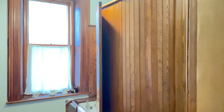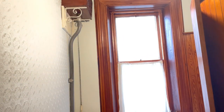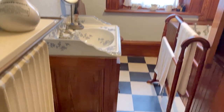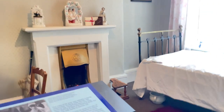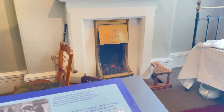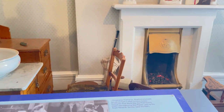I'll just step back so you see that. And then you've got your toilet with the cistern up on the wall there, and that is a lead pipe. Typical black and white tiles of the time. It's interesting to see they've got radiators in as well. So the maid's bedroom. Have a look at it.